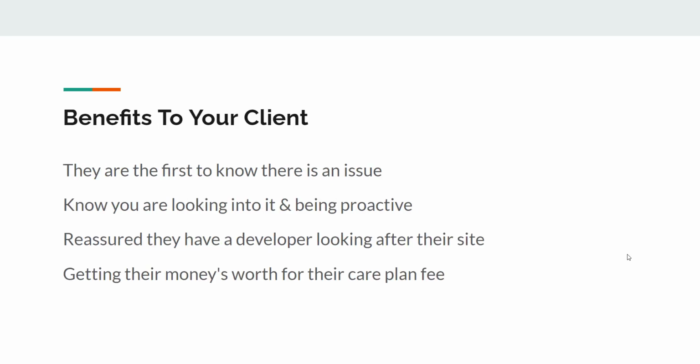So when you send an exception report, there's a benefit to your clients. They're the first to know of an issue. There's nothing worse than being a site owner and being told by a potential client or customer that the site is down. By being proactive and alerting people that something is wrong, your client is the first to know that something's down. They know that you're looking into it and fixing that problem. And they're also reassured that they have a developer looking after their site. If you reach out to them unexpectedly and say, look, something's broken on your site, this is the problem, and this is how I'm going to fix it, it's a very reassuring email for them to get.